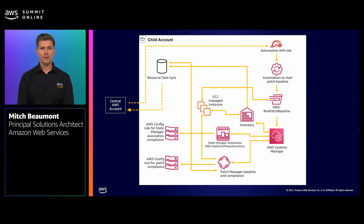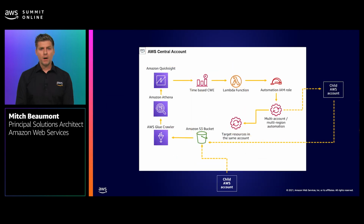The results from the run command task are outputted to the centralized S3 bucket. The patch compliance data is reported to AWS Systems Manager Patch Manager. The final piece of the puzzle involves leveraging a resource data sync to take the patch compliance data and output it to a centralized S3 bucket. A resource data sync automatically ports inventory data from any managed instance to a centralized Amazon Simple Storage Service bucket. The sync automatically updates the data in the central S3 bucket whenever new inventory data gets discovered.